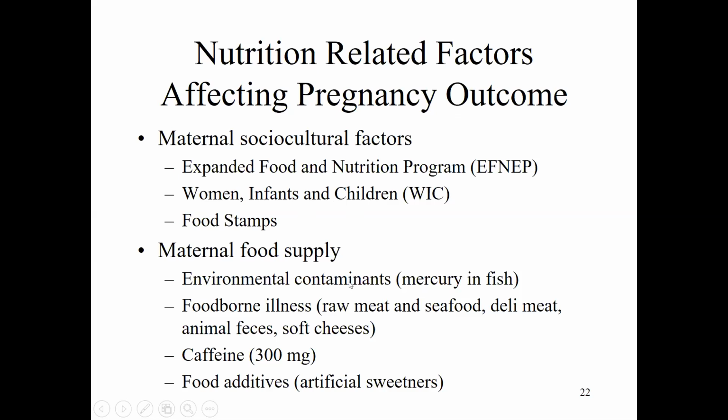There's mercury in some types of fish, especially tuna. Some types of tuna can have a lot of mercury, and swordfish tends to have a lot of mercury. So she can't eat all fish, but most fish is okay. She is more prone to foodborne illness. Foods that have bacteria or viruses in them might make you or me sick for 24 hours, but they can be very dangerous for a pregnant woman or her fetus.